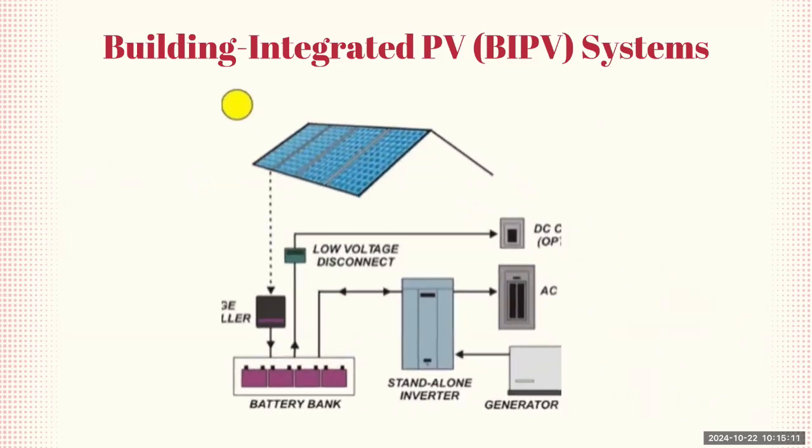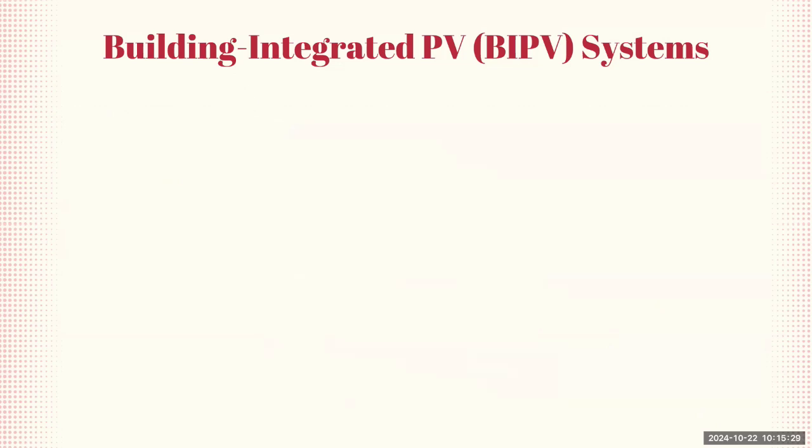So here we have a closer look. You can see how the system is connected. The solar panels, or the roof that is made of the solar panels, generate electricity. The charge controller regulates the flow of power. The excess power is stored in a battery bank. And then an inverter will convert the DC power to AC, which can be used in the building, for example.